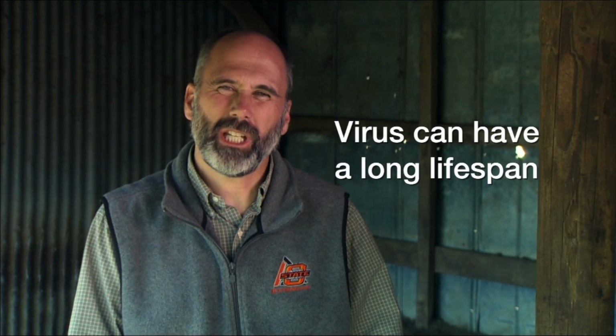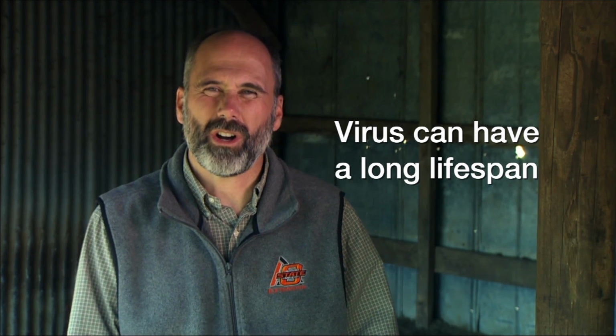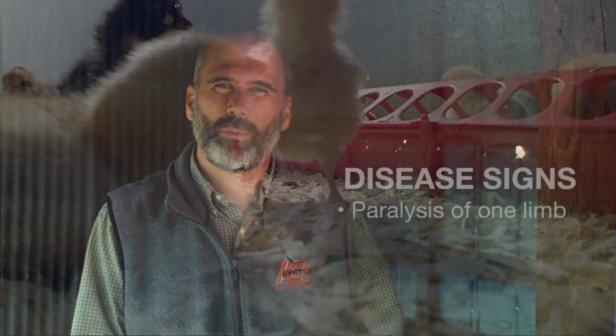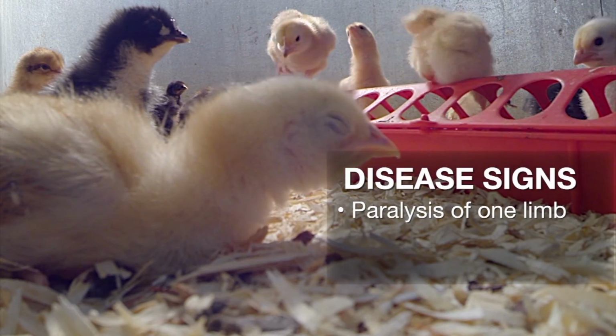Now, this virus can survive for long times in chicken pens in the dust that's around where those chickens are. Typically, we see clinical signs of the disease in several different forms. One form is when the virus infects nerves, we're going to have a deficit. So we'll see paralysis, usually of one leg or one wing.